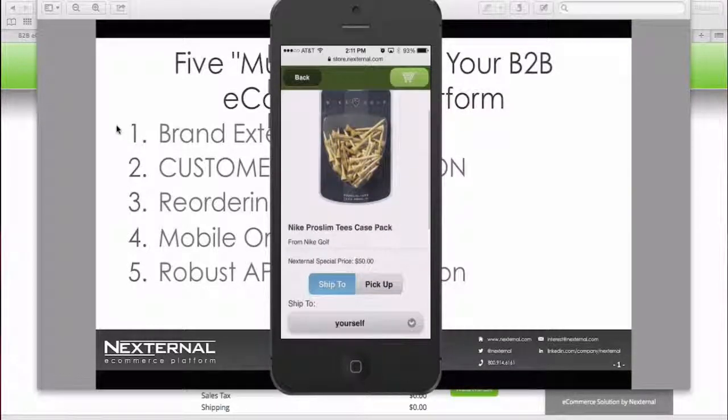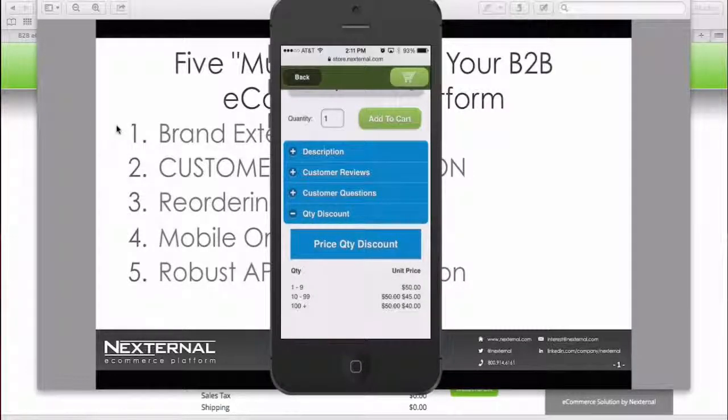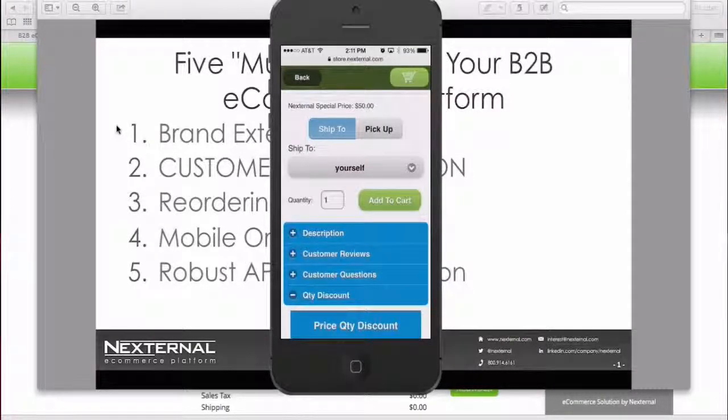I can see my Nexternal special price. I can see my special quantity discounts. Everything's here. So think about it from the perspective of your customers. Your customers, they might be in their warehouse, looking at the bins and trying to figure out what they need to do to restock, and they can visually see, hey, we're getting low on these teas. The person in the warehouse, they don't have their laptop with them. They'll maybe get back to it in an hour or two, but they got their phone right in their pocket. They can literally reorder those products in just a couple seconds right from their phone. It doesn't get any more efficient than this.